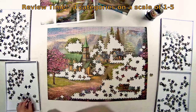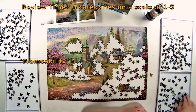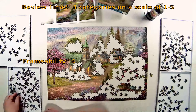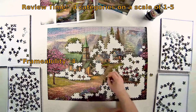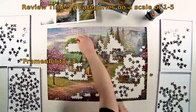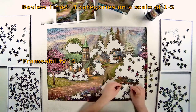Alright, the fourth and most subjective of all the categories, frameability. I was the type of person who built a puzzle only once, kept it forever, sealed it, hung it on the wall. Would this make the list? And, well, this is a 4. This is above average. This is gallery-worthy artwork.